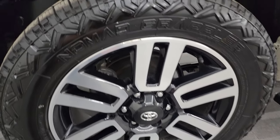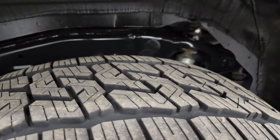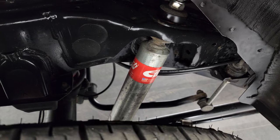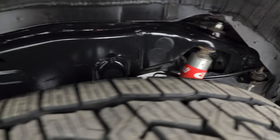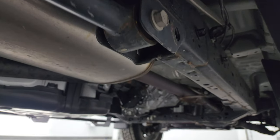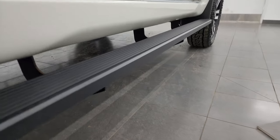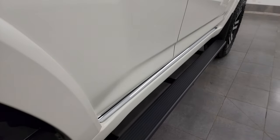Back wheels in excellent shape, and the back tires have just as much tread as the front tires. You get those Eibach shocks back here as well. And the frame and underbody is in really nice condition. It's like that all the way underneath. Looks really good. And you get the factory step bars on there.